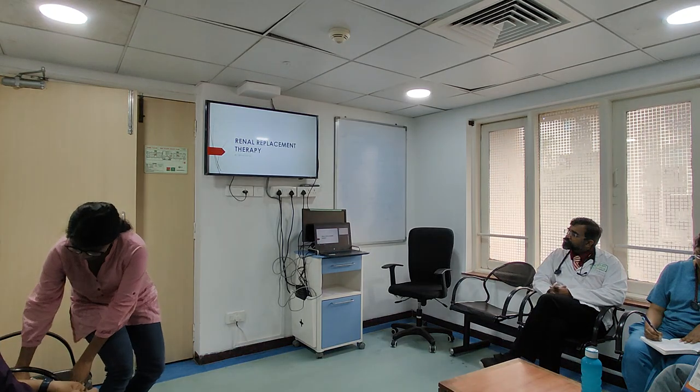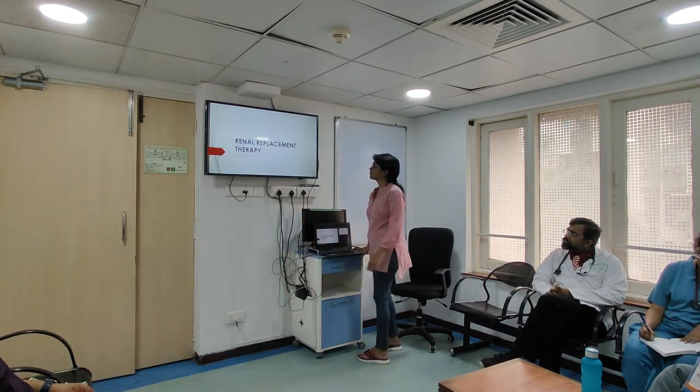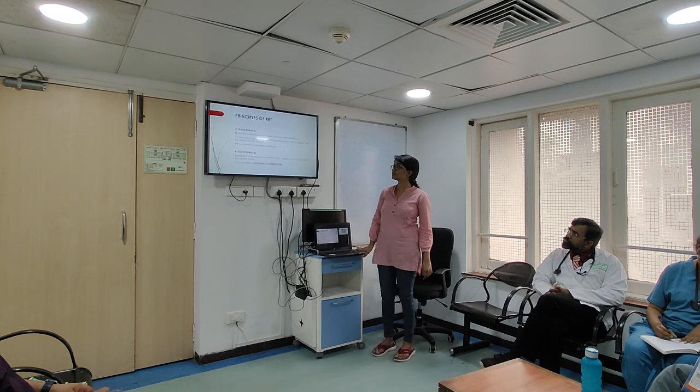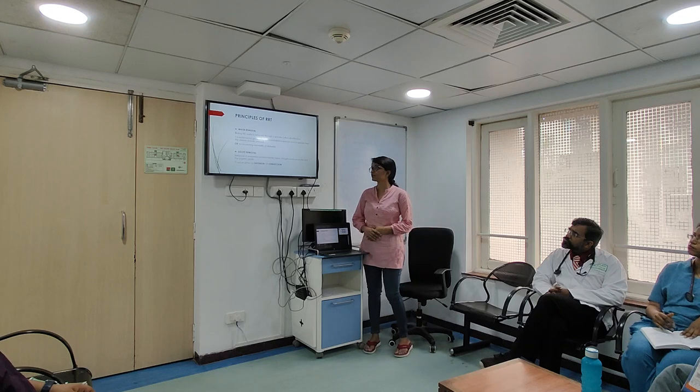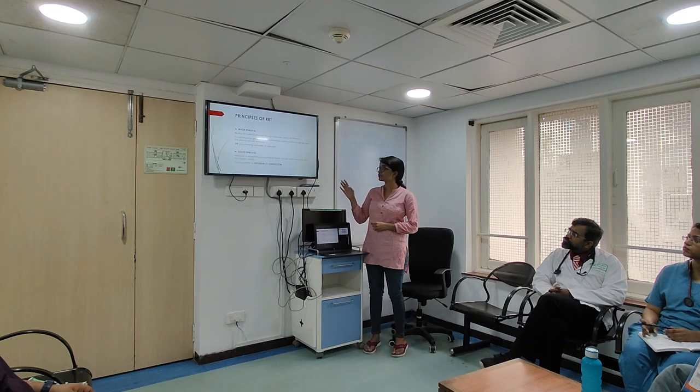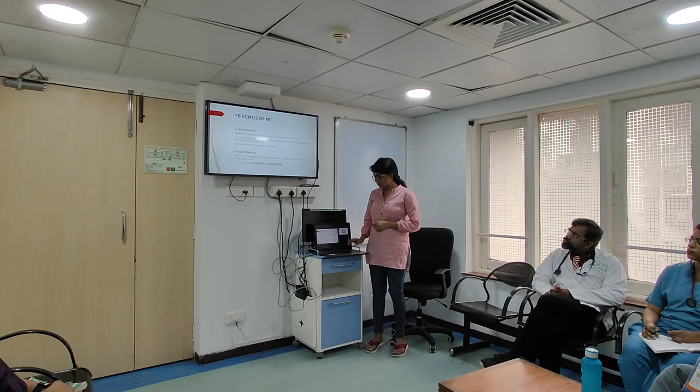Okay, so let's go to renal replacement. There are mainly two principles, water removal and solute removal. Water removal, the process is called ultrafiltration. It is achieved by creating a transmembrane pressure which is greater than the plasma oncotic pressure, or by increasing the osmolarity of dialysate. Then solute removal occurs by either diffusion or convection.